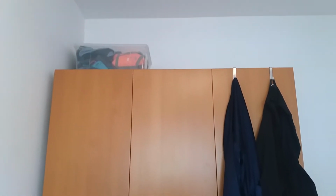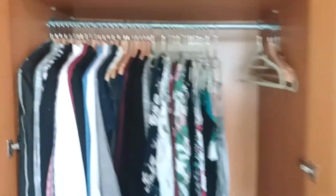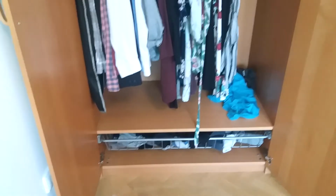This fits all of me and Joseph's clothes somehow. And up there is my camping gear in a bin because I haven't found a spot for it yet. The top is all of Joseph's shirts and sweaters. This is all of our clothing that's hanging up. All of my dresses. Mostly what I wear, so I do own a lot of dresses. At the bottom is Joseph's socks and underwear.